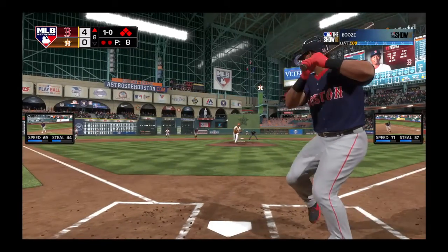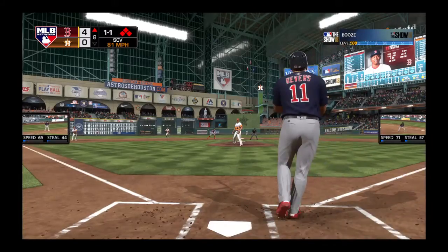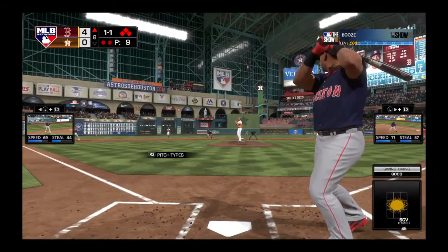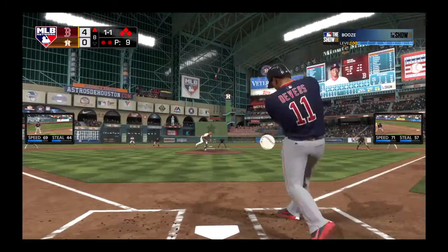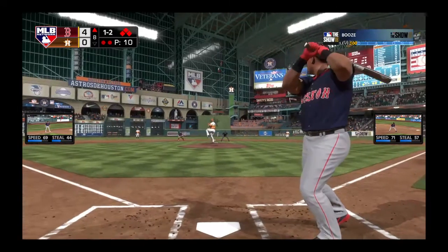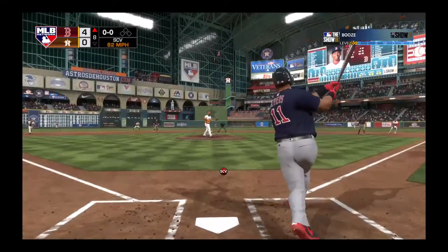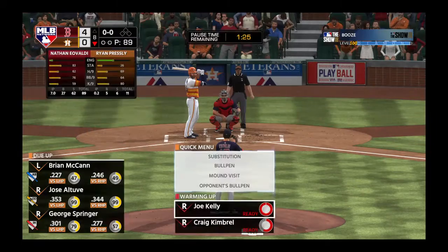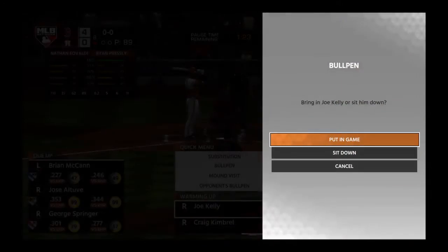The 1-0 is chased out of the zone for strike 1. Presley features one of the biggest yackers in the game. Curveball's got a ton of movement. Looked like he was on that one, but it's 1-2. Got him, and he goes down on strikes for the third. At the plate, Brian McCann, 0 for 2 for him to this point.